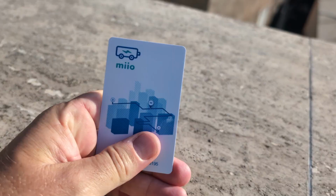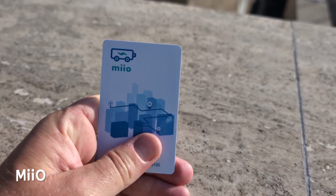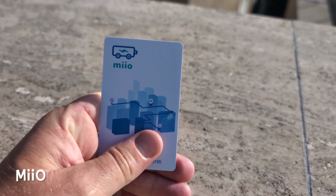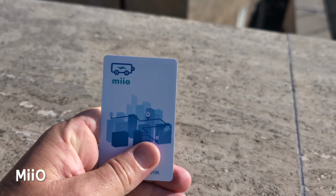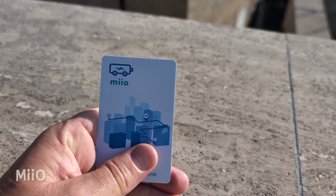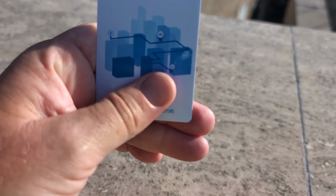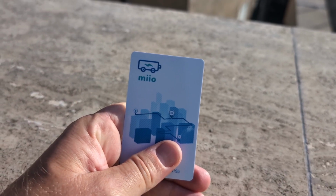And what else did I get? So I've got my trusty Portuguese Miio card. And as we know, this works in France, Spain, Italy, and Portugal. It's got a great app and it will tell me all the chargers in Italy, and it's basically coming up with chargers everywhere. So I think it's going to be really easy in Italy. And this is the Miio card. So I've got that one.